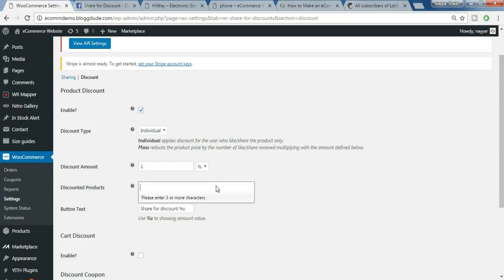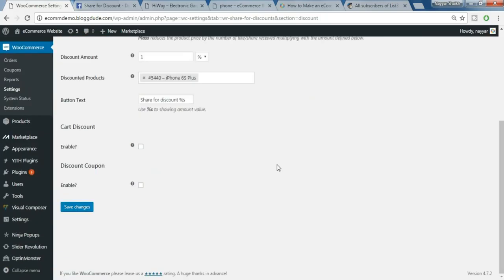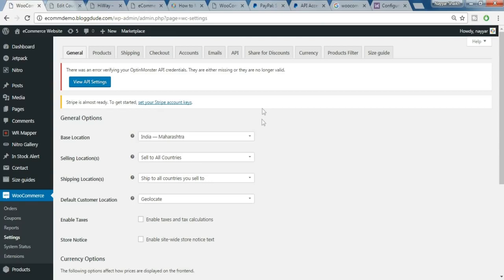Okay, so you can select which product you want to give discount on. For example, let's put in some name, iPhone. So we are giving discount on iPhone 6s Plus. Whenever the user shares our product on social media, he'll get a 1% discount, or you can obviously increase the percentage of discount, or you can put in a particular amount, so they'll get that discount. Again, click on save changes.